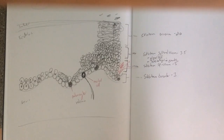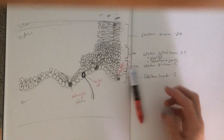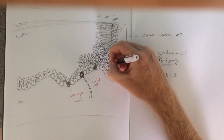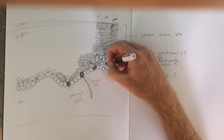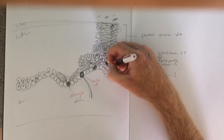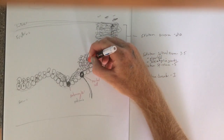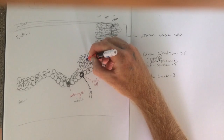One thing I did forget to mention is that within the stratum spinosum and stratum granulosum, mainly in the stratum spinosum, we'll have another type of cell. I'll draw these guys in blue. These guys are dendritic cells. So these are cells that have little projections, kind of like that. And these dendritic cells, they're part of our immune system.